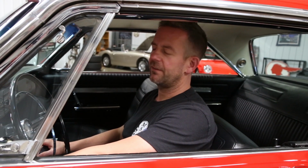If you haven't seen a car with these buttons here rather than a gear shift lever, it's actually really cool to operate these. Definitely something different. It also has power steering, so it steers really nice. The undercarriage is really solid, really clean. We kind of freshened it up a little bit underneath when we got it.